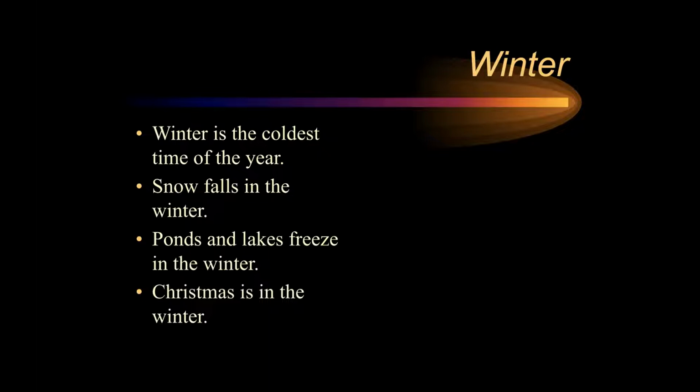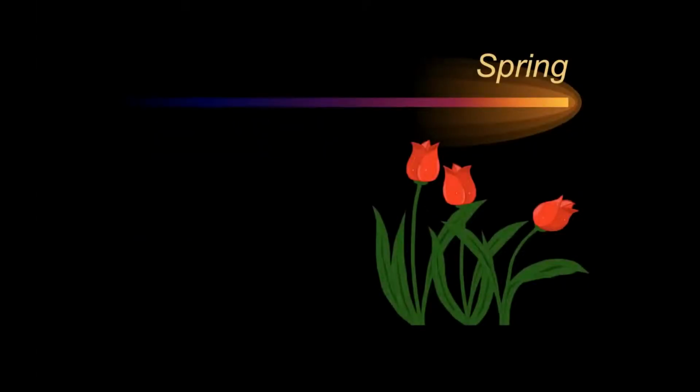You know, winter is a season that has a very special holiday in it. And a lot of people, in fact, I will say most people, look forward to this holiday, and that is the holiday of Christmas. Now, after this cold season, people start looking forward to it warming up. And spring is the season that starts happening.